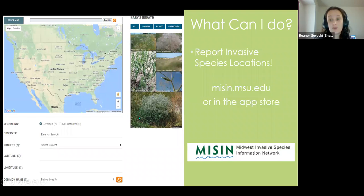Lastly, what can I do about invasive species? So one big thing is making sure that we know they're here. I manage these for a living, but I will never see all of my 3 counties. It's a lot of area and I am but one person. So if you're out on a walk or a hike and you see something that you know is invasive, you can use the MISIN app to report it.